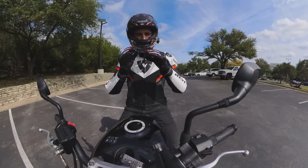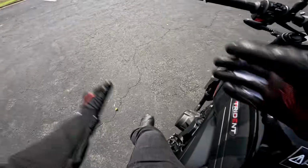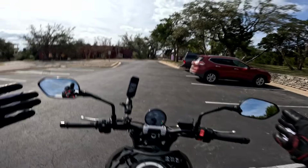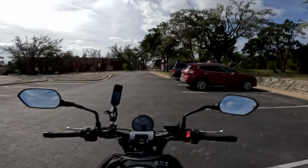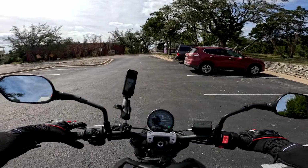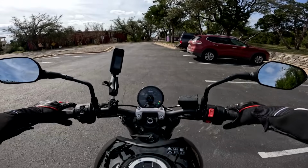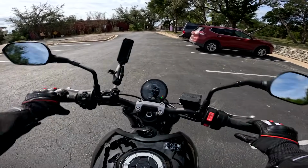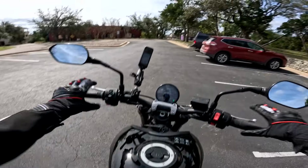Swinging a leg over the machine, man, this bike just fits so nice, dude. I'm about 5'11", 32-inch inseam. I can very comfortably flat foot both over here. This has to be about a 31-inch seat height, I believe. Pretty lightweight, a little over 400 pounds, and it feels really nice. The steering sweep is relatively generous. It's not like an adventure bike where the bars come all the way back to here.